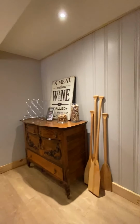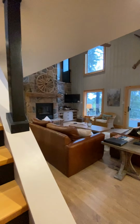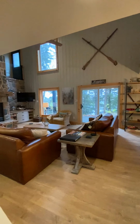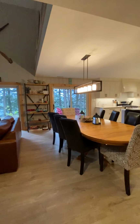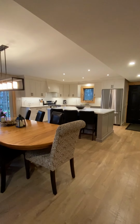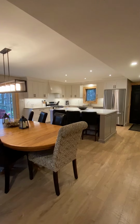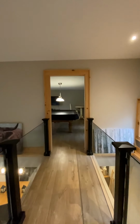And again, just before we head up, I'll just give you one more view of this main space with the walkouts and the dining room and the kitchen. Really, really move-in ready. So now I'm going to show you the family room on the second level.